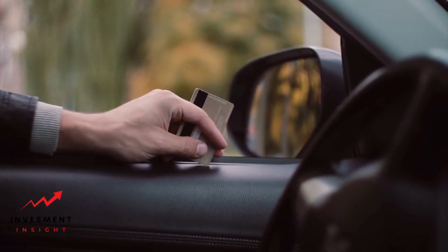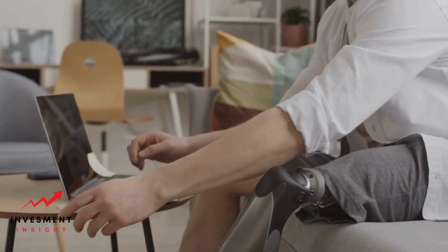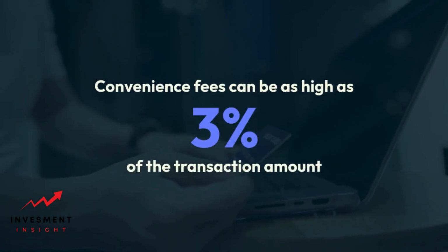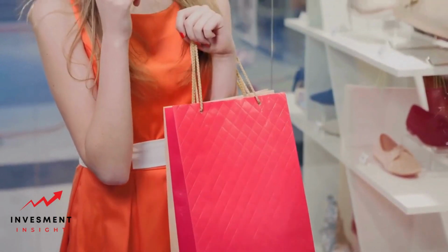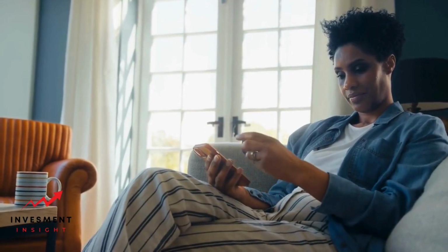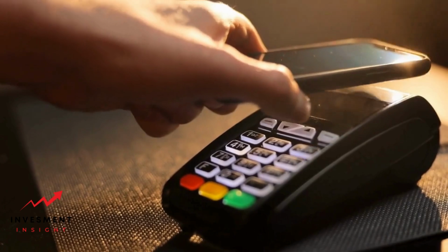Drawbacks and risks. While paying your mortgage with a credit card can have some benefits, it's important to consider the drawbacks and risks as well. Firstly, most mortgage lenders do not accept credit card payments directly, which means you would need to use a third-party service. These services often charge convenience fees, which can be as high as 3% of the transaction amount. This means that you would need to earn more in rewards than the cost of the convenience fee to make it worthwhile. Secondly, using a credit card to pay your mortgage can increase your credit utilization ratio, which is the amount of credit you are using compared to your credit limit.